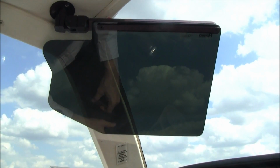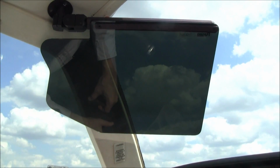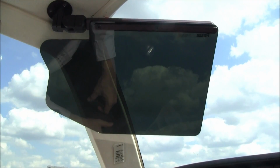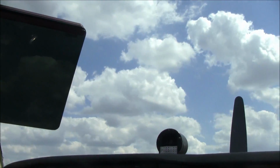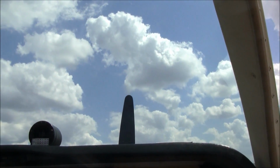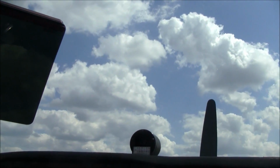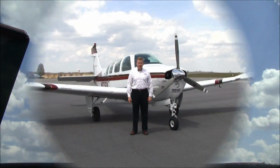The airplane is equipped with rose and sun visors, and this is very good to keep the sunlight out of the pilot's eyes, but also so he can see traffic where the sun visors are located. Take a look at the condition of the windshield. This must be an original windshield. You will notice a few small stars in the windshield. It's not really crazed down at the bottom, but you can tell it's probably an original windshield because it has a few stars in it, but it's very clear and easy to see through.